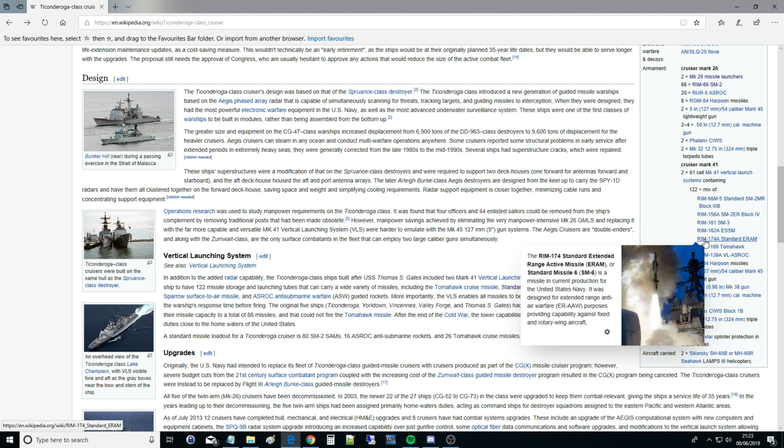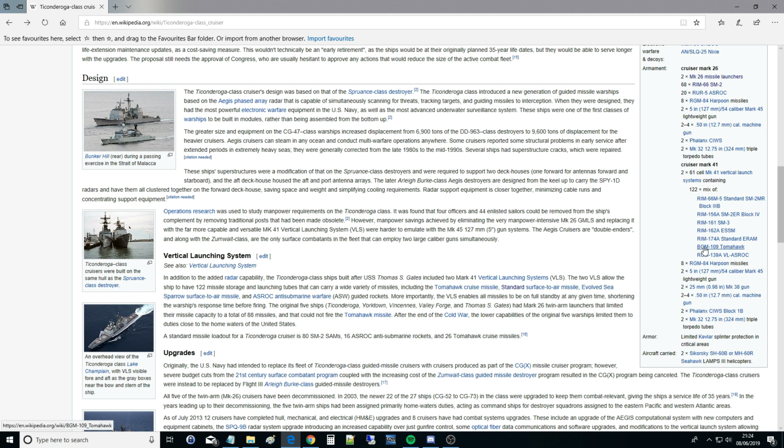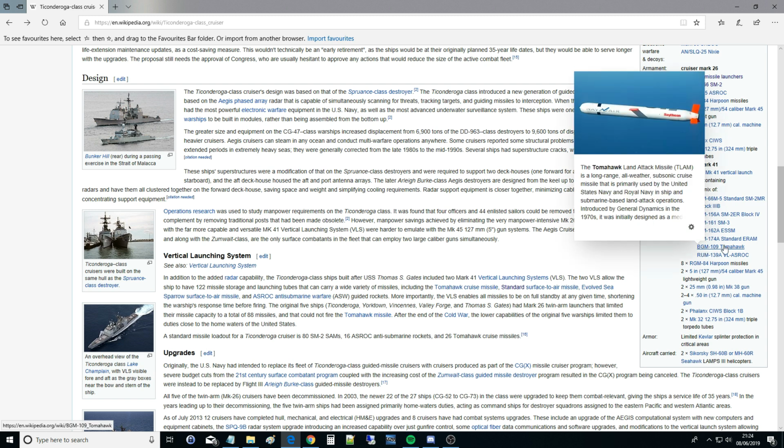RIM-174A standard ERAM. This looks a bit different. Okay, it just appears to be extended range anti-air missile. Lots of anti-air stuff going here. Tomahawk. So we're going to be using some of these today. They're subsonic cruise missiles, I'm sure you already know, for attacking ground targets. So that should be interesting. I'm not sure whether you can use them against ships or not. I doubt it. I think they would be just too bad at getting through defences. But against ground, they're really good.